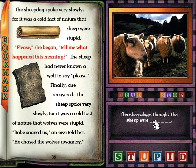"Please," she began, "tell me what happened this morning." The sheep had never known a wolf to say please. Finally, one answered. The sheep spoke very slowly, for it was a cold fact of nature that wolves were stupid. "Babe saved us," a ewe told her. "He chased the wolves away."